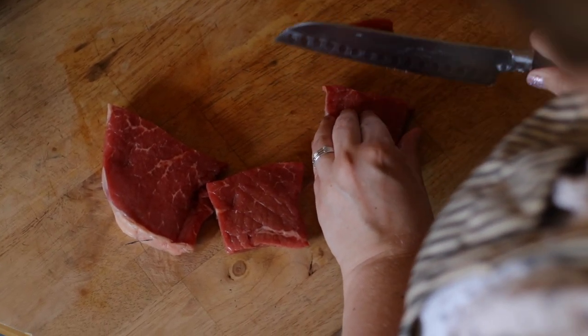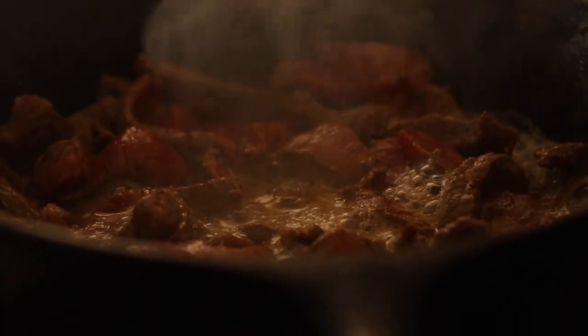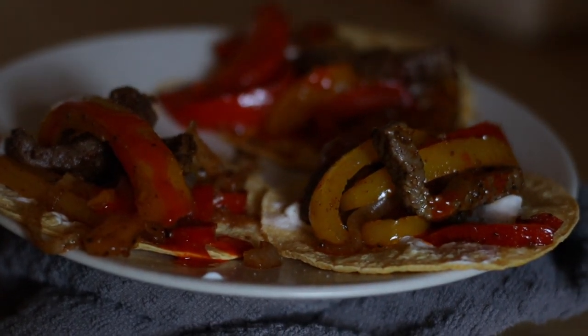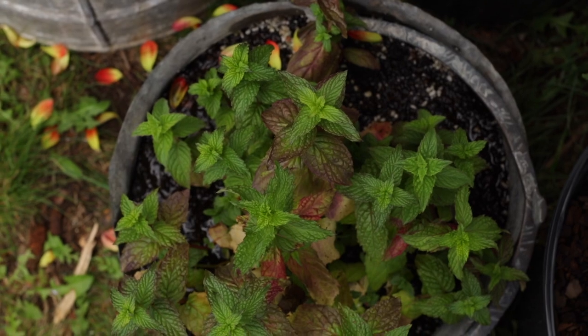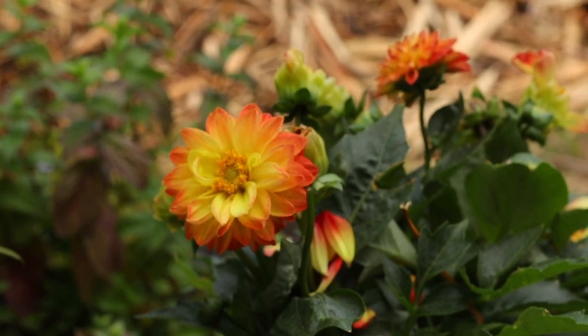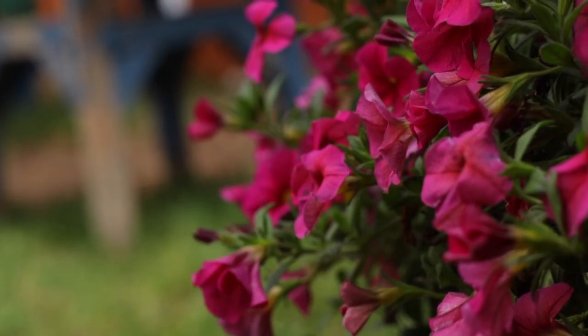Later in the day, my girls and I chop up onions, peppers, and steak for a simple meal of fajitas. These days seem slow, yet fleeting, so I really try to cherish every day that we call life.